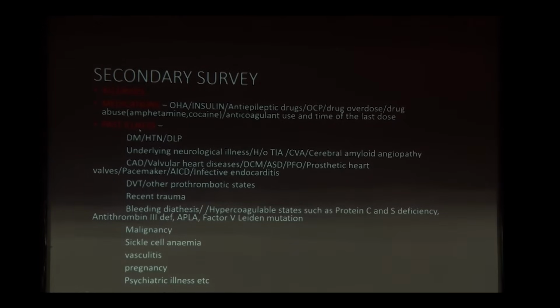Now moving on to the past illness. Ask whether the patient had a history of diabetes, hypertension, dyslipidemia. These are all predisposing factors for stroke. And then the underlying neurological illness. If the patient already has a stroke, it will be difficult to diagnose a new stroke. And whether the patient has a history of TIA.